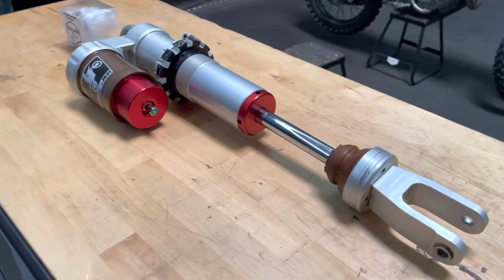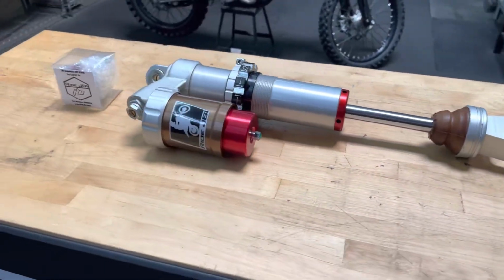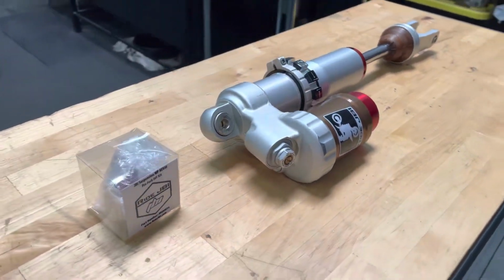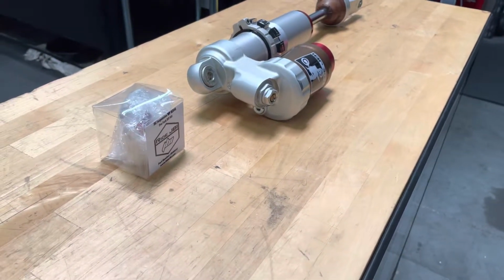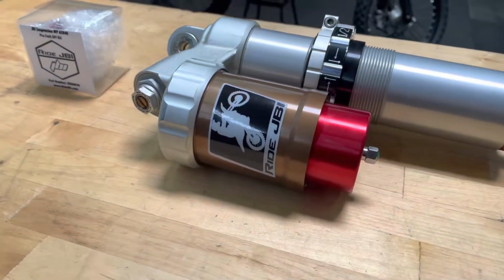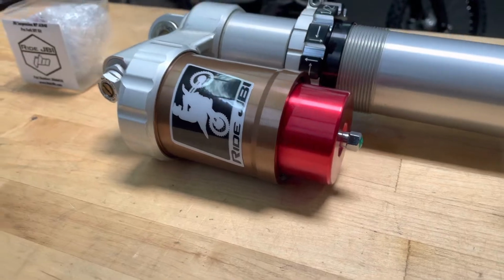They've got a unique type of terrain out there with their trees, rocks, roots, and this is the forest and type of dirt that they have for riding. So this was set up specifically for that. The JBI Suspension WP bladder kit was also upgraded to this shock.